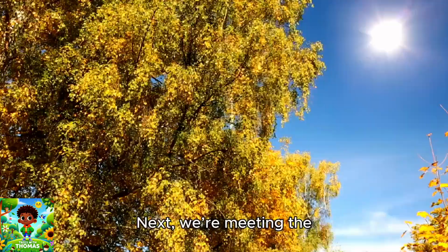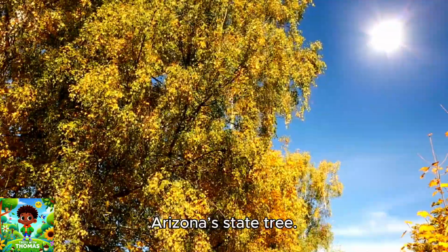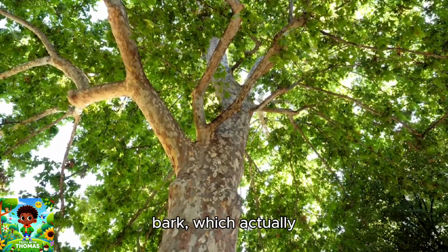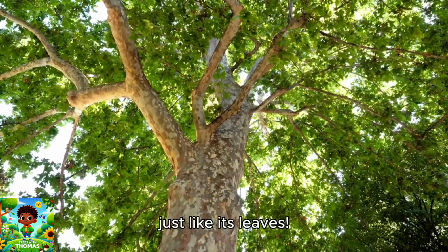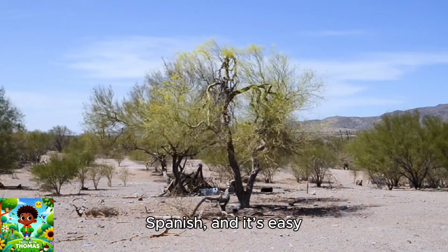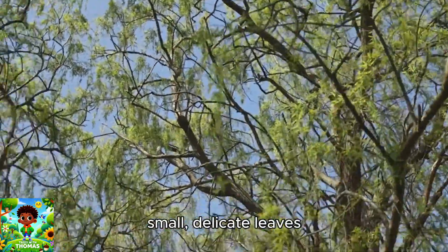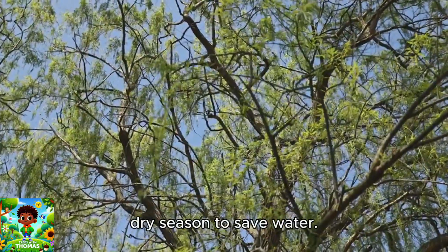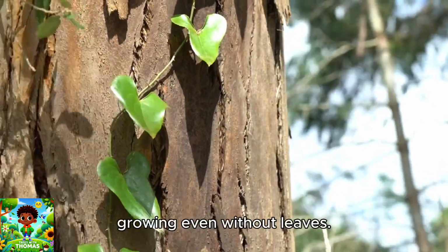Next, we're meeting the Palo Verde, which is Arizona's state tree. What makes this tree special is its green bark, which actually helps the tree make food through photosynthesis, just like its leaves. The name Palo Verde means green stick in Spanish, and it's easy to see why. Palo Verde trees have small, delicate leaves that drop off during the dry season to save water. But thanks to their green bark, they can keep on growing even without leaves.